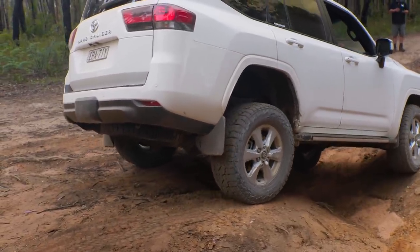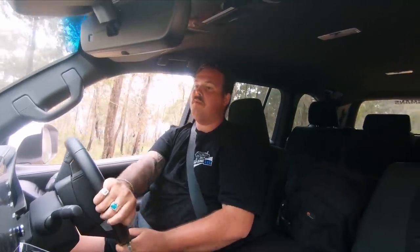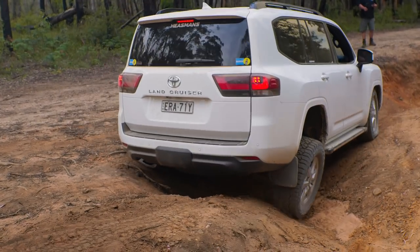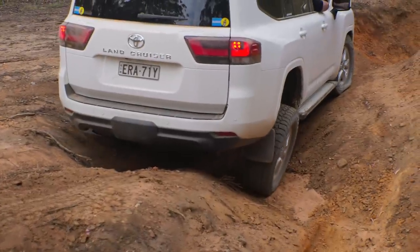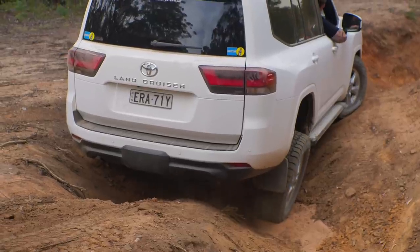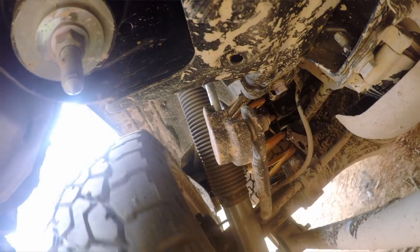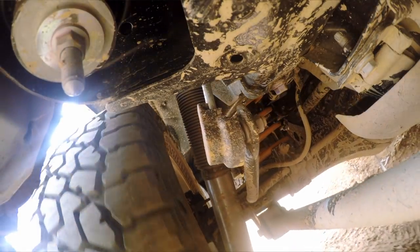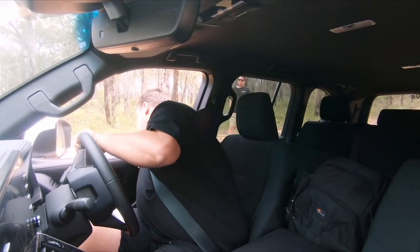That's the crawl control taking over. I'm just gonna turn the crawl control up a little bit because it's just locking the brakes up a little bit more than I would like. All right. This is just all about wheel placement through here. We're gonna really test out this Bilstein suspension.